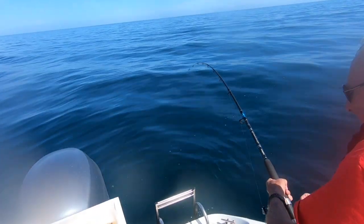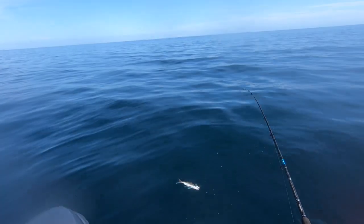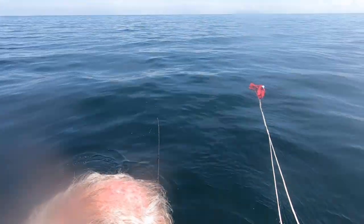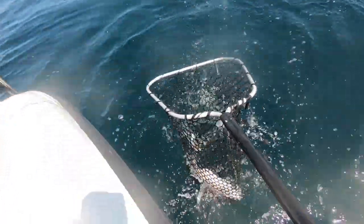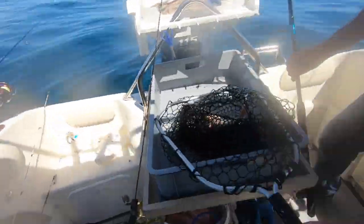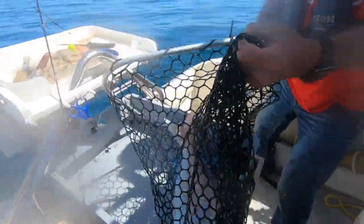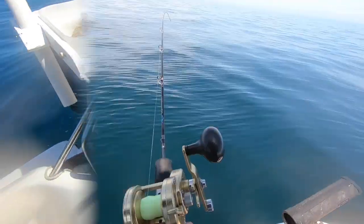Go in there, Mark. Coming to you. Think you need a net? Oh yeah, good fish. Net's behind you, I'll get it. Hey! Nice fish. John. Very good. Oh well, there's still bigger snapper around. He's a good eating fish, that one, eh? 45 or something. Good fish.